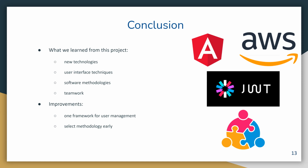So doing this project again, we would definitely decide on one framework and just stick with that one. And we'd also pick a software methodology to commit to. We looked at Agile for a while, but I think in general, we would just pick any methodology to help direct our software development and make sure that the course of the project is focused and is finished on time. And that concludes our presentation.